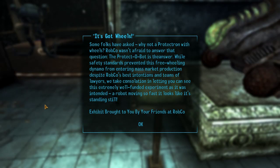And finally, it's got wheels! Some folks have asked, why not a Protectron with wheels? Robco wasn't afraid to answer that question. The Protectobot is the answer. While safety standards prevented this freewheeling dynamo from entering mass market production despite Robco's best intentions and teams of lawyers, we take consolation in letting you see this extremely well-funded experiment as it was intended. A robot moving so fast it'll look like it's standing still. Exhibit brought to you by your friends at Robco.